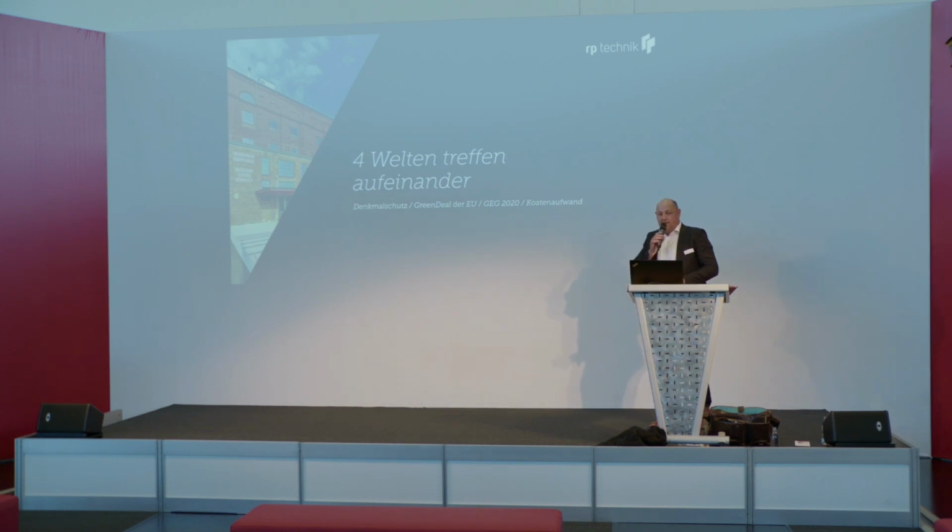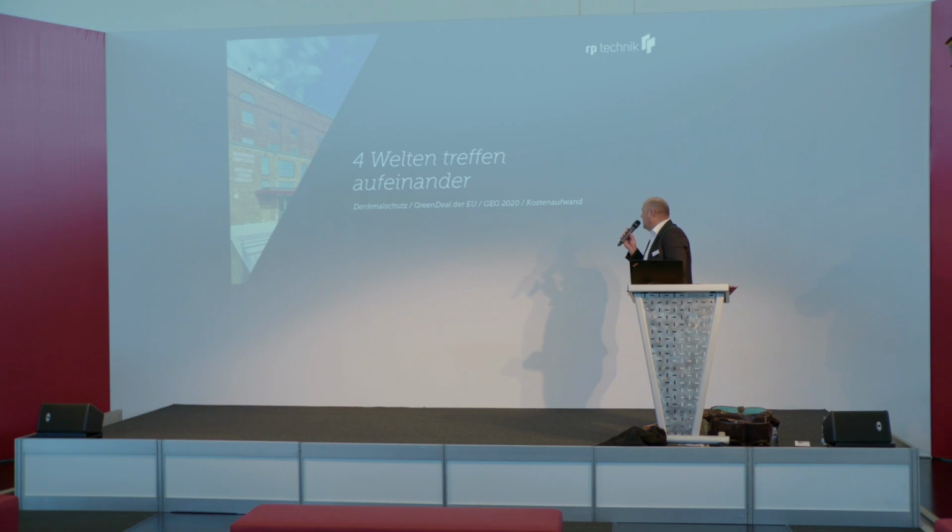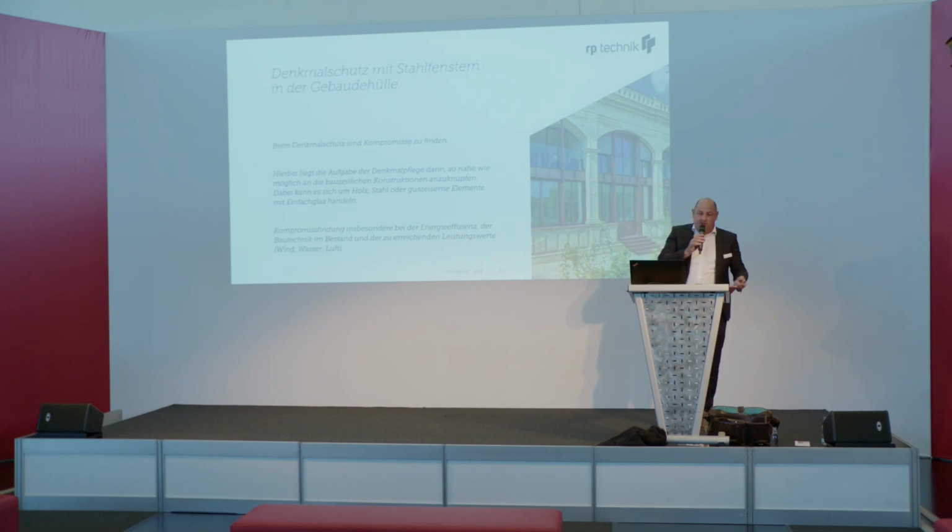In our presentation, it is particularly about monument preservation. So it's four worlds that meet each other. On the one hand, the building or monument preservation, the Green Deal, then the Building Energy Act 2020, and of course, the costs and expenses that have to be incurred in this respect.